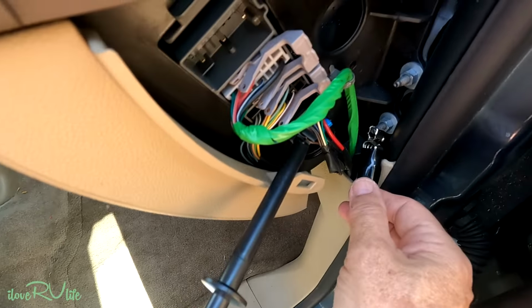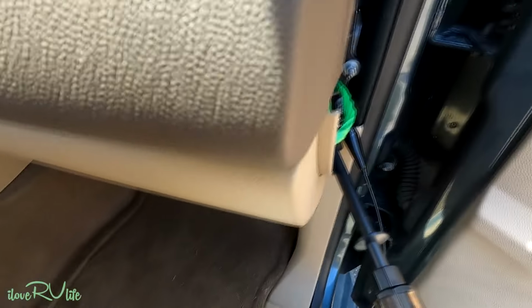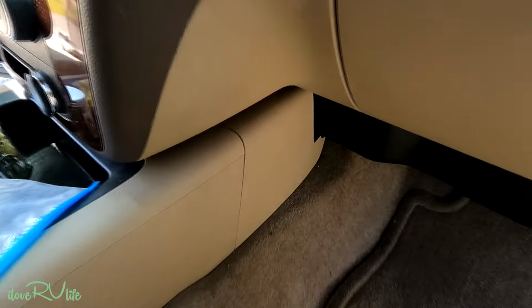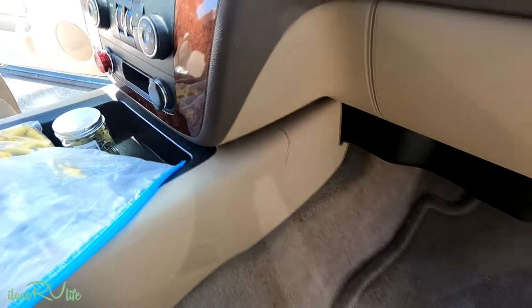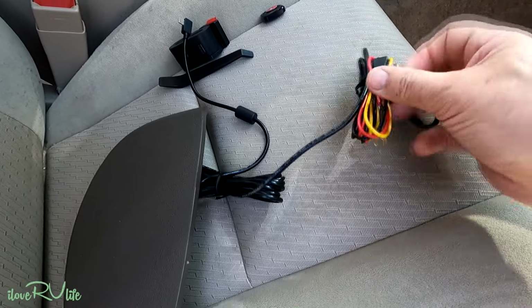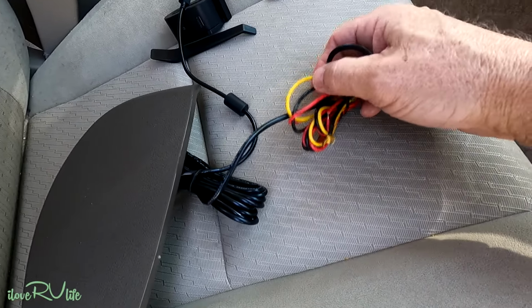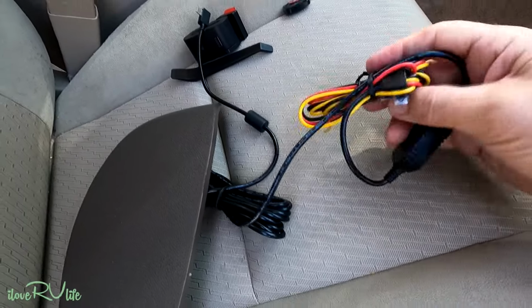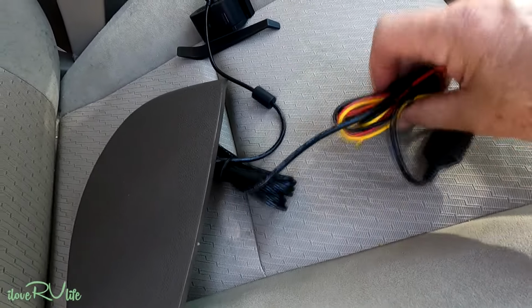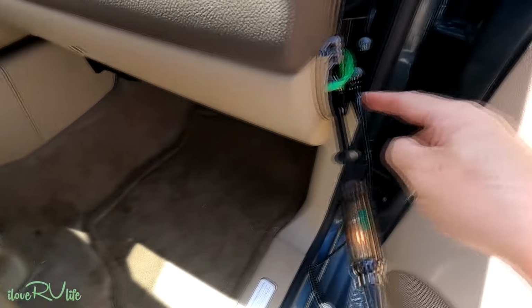So I've taken my ground probe, I've got it here, and I've pinched this wire. I'm going to be cutting it, and I'm going to turn the ignition on. So you'll see the light has turned on, so I've got power going to that little indicator. And why that matters is I've got 3 wires here in the bundle that I'll be wiring. I've got red power, black ground, and then you'll see this yellow wire. And I'm going to be routing that yellow wire through the back over here to the accessory.